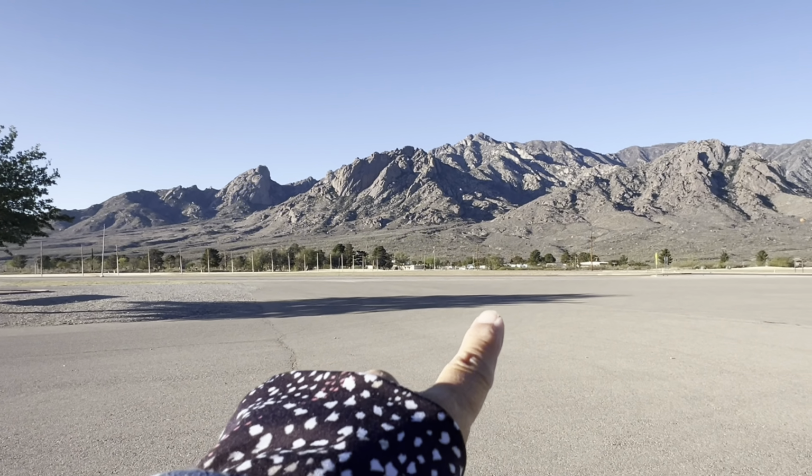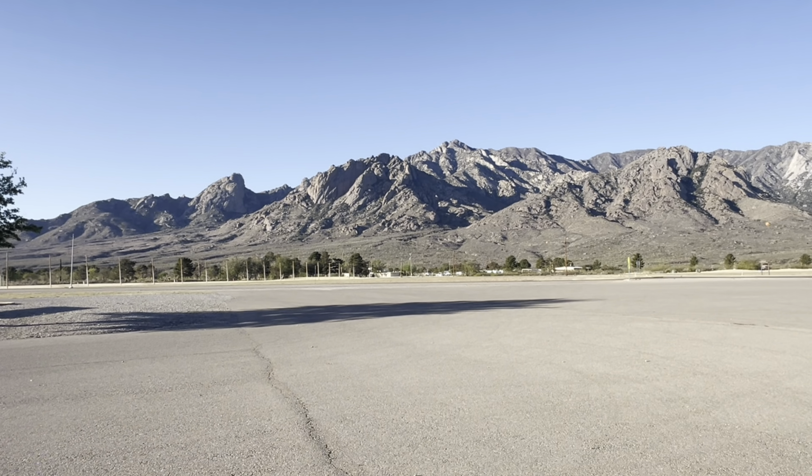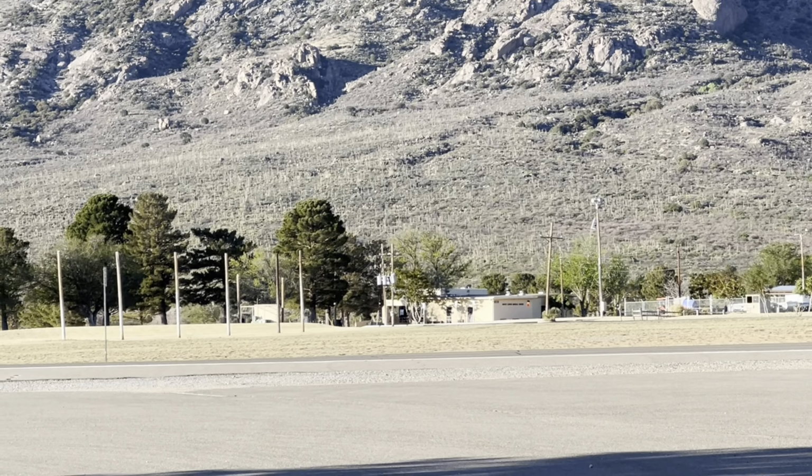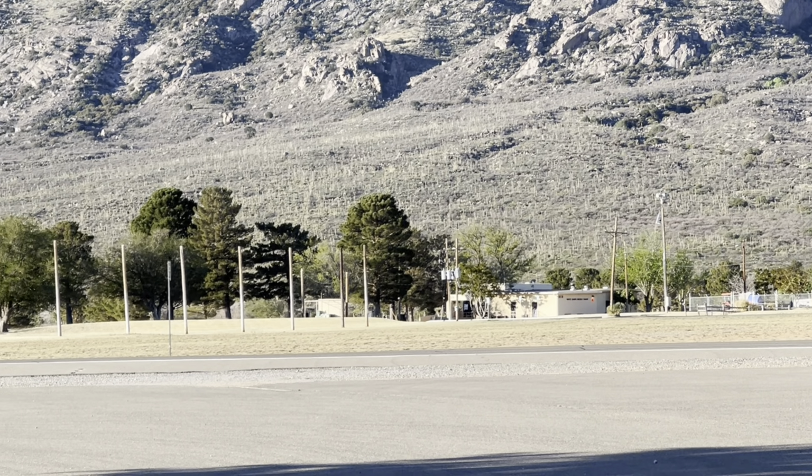Way over there is the rec center. That's where you check in, that's where you can rent stuff. First impressions of this park are wonderful. It's open, it's spacious, it's very beautiful and not very crowded, but there is a dark side.